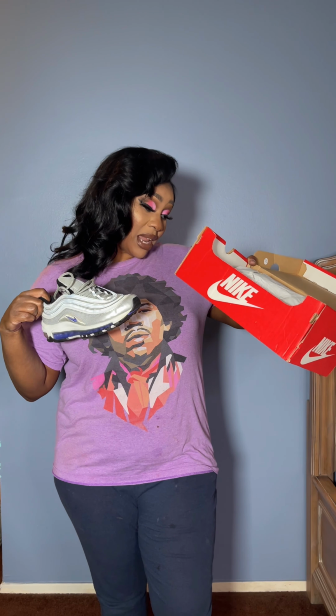So these are some Nike Air Max 97s. If you know, you know. I'm a sneakerhead. So this is the sneaker I'll be wearing today. And I forgot to tell you, my feet are really small. So this is a 6 in kids.